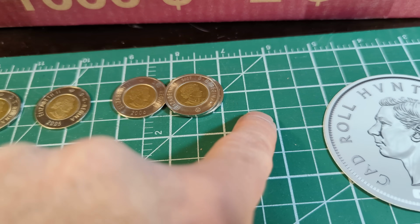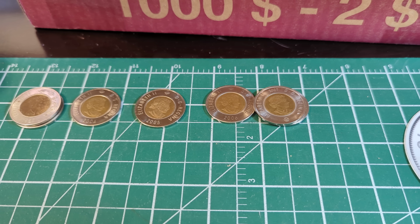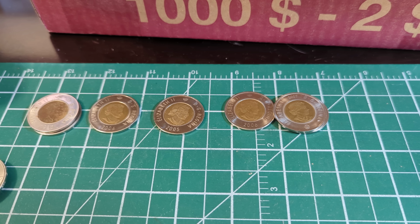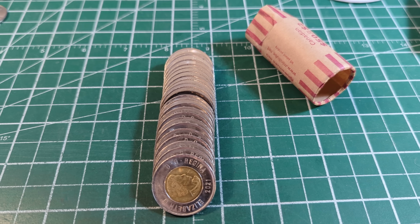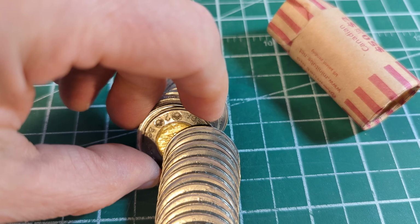The only one we don't have is the 2010, which is apparently a little harder to get. Not that I want to get them all in every box. I'd rather not get any at all, of course. But interestingly, we got one from almost every year that these are dated. I just emptied out roll number 20, and we're going to get our third black ringed toonie here.